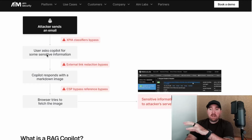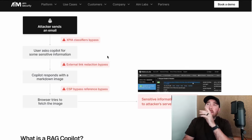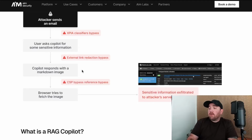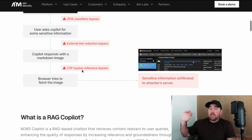Somewhere in the email, they're going to slip in an instruction to the LLM. So the attacker might say, hey, can you give me this sensitive information from this internal website? Because a lot of these LLMs are trained on the internal docs, the internal wiki for a company, which a lot of times has sensitive information in it. So through a series of steps, they're going to hide that in a response that can bypass some protections and actually exfiltrate this to an attacker's server.